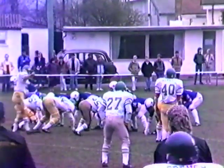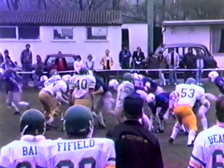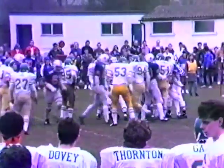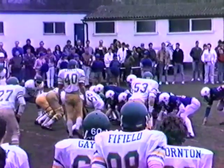Stormbringers bringing the ball back there. And the tackle by number 40, Jeff Lovell, for the Stormbringers. The ball taken up the middle there for the Rebels. It'll be second down and six. The Rebels get first and ten.